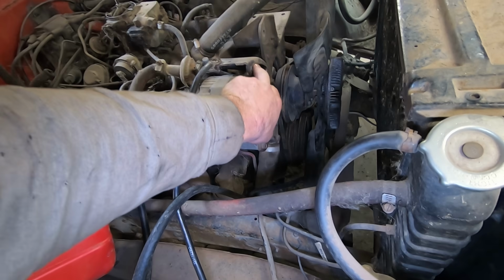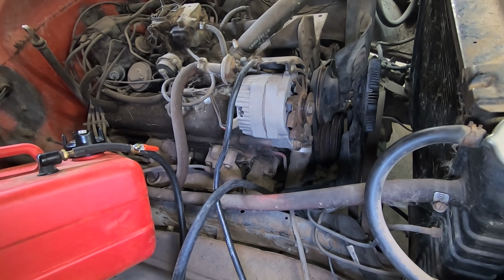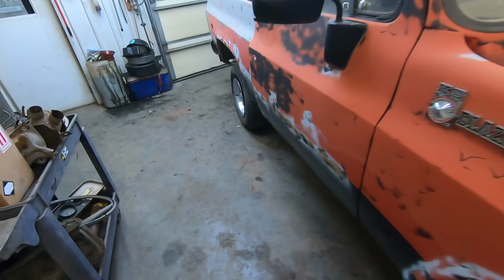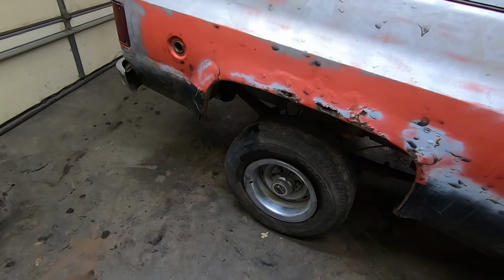Once we get that sucked out, we can put some new fuel lines on here and hopefully it'll run on its own. Started taking the alternator off. Who knows, we might try to weld a nut on there and see if we can get that bolt out of there, because it's cold outside and I don't wanna go looking for another alternator. Oh, hey, look at this. Got her new springs in. Even did the other side.